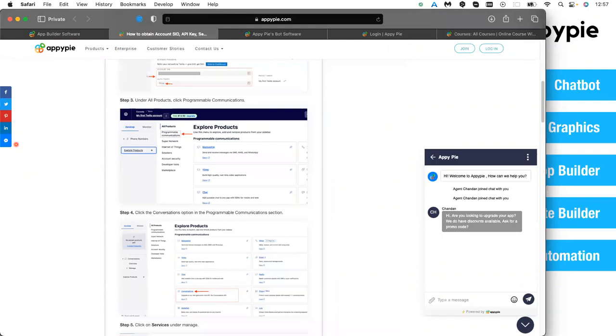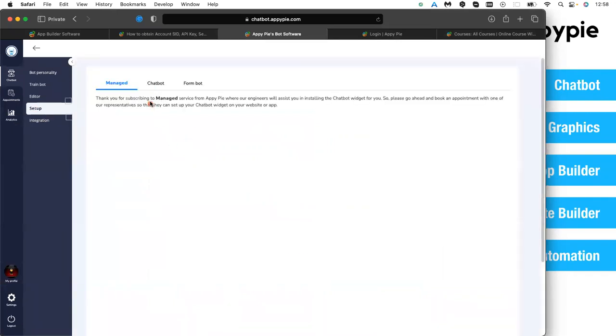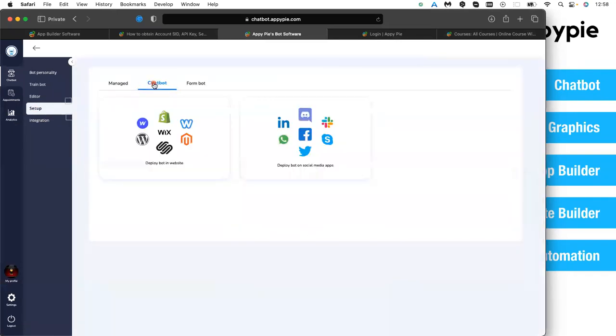Next, let's keep going here, guys. There's quite a few questions. Okay, Lucian, I hope I'm pronouncing that right. Lucian is asking, can the AI chatbot be added to any website or only the Appy website? That's a really good question. You can add it to any website, so it doesn't have to be just ours. So you would just come here, go to setup, and you will click on chatbot.